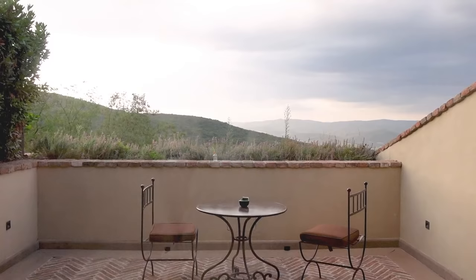Yeah, and tomorrow we make our way to Ravello, and then we are spending a day in Amalfi, getting a boat to Capri. Oh, the angle's doing nobody favors.